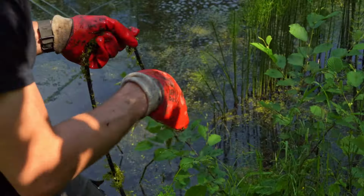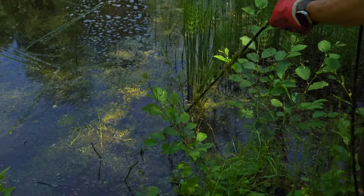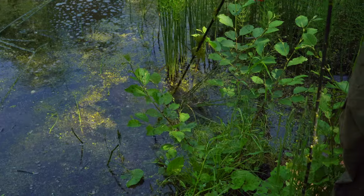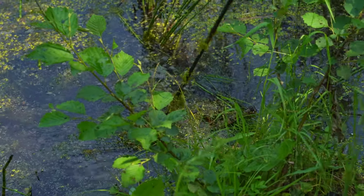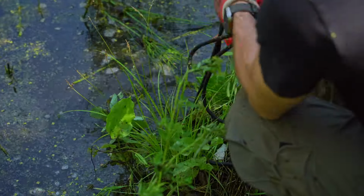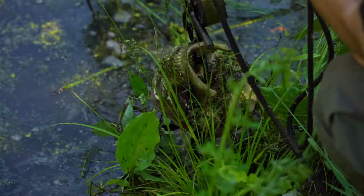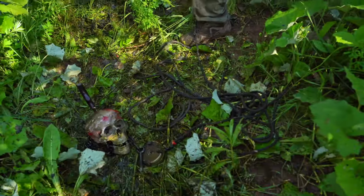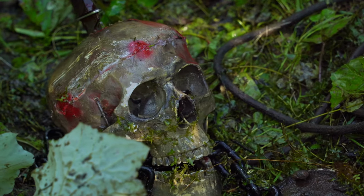And guys, I can feel something really big. Come here, cameraman, because I'm almost sure there is something coming out from the water. It's very heavy and something strange. Oh, what? What the heck? Oh my gosh, what the heck is going on?